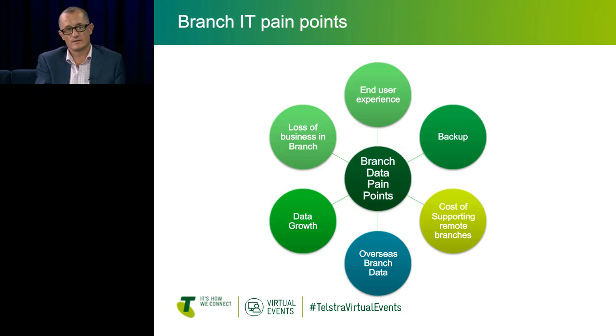So I look at branch IT points. We've gone through a number of surveys as well that say the top reason why people keep data in the branch is end user experience.